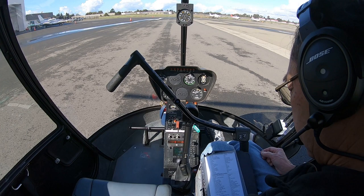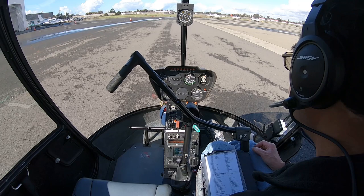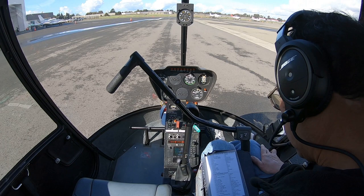Governor clutch check. Good split. Doors closed and latched. All right, it's 14.